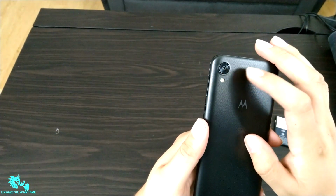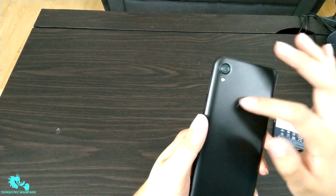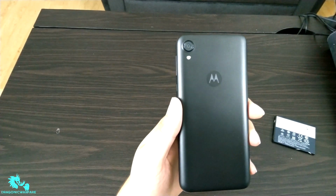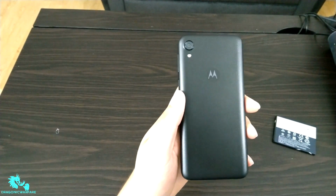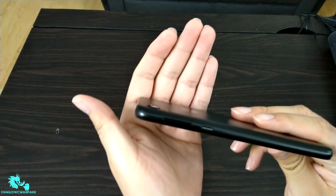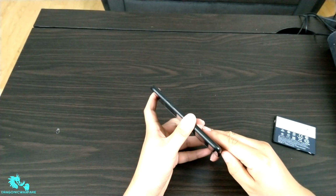So I do like this. It's a little different from Motorola. Motorola usually has their camera here in the middle, but this kind of reminds me for some reason of an iPhone 7 or iPhone 8, just how the camera hole looks, and it's a little lifted. I don't know if you can kind of see that, but it is a little lifted there.